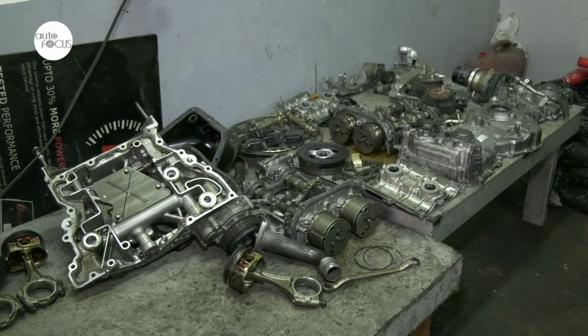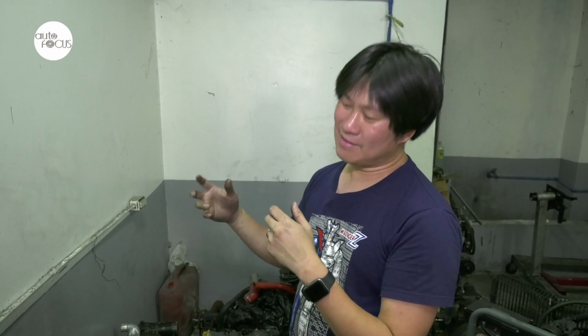Normally, an engine's life here in the Philippines is anywhere from 150,000 to maybe 250,000 if you're lucky. By that time, if it's still running great, good for you, but an overhaul is not out of the question with that age of an engine.